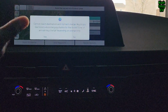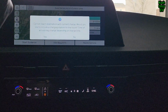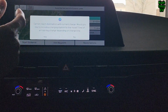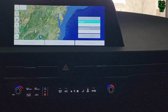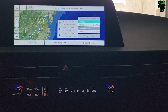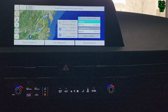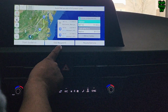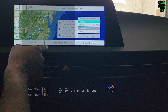So right now it is calculating the route. It says cannot reach destination with current charge. Would you like to include a charging station in the route? Time of arrival may change depending on charge time. Yes, I'm going to click yes. So now from my location to Baltimore, Maryland, it is calculating. It is telling me that I will stop twice to charge. One will be at Hillsboro, I believe the Electrify America at Hillsboro, and I think there's another one in Virginia. Let me go ahead and click add waypoint.